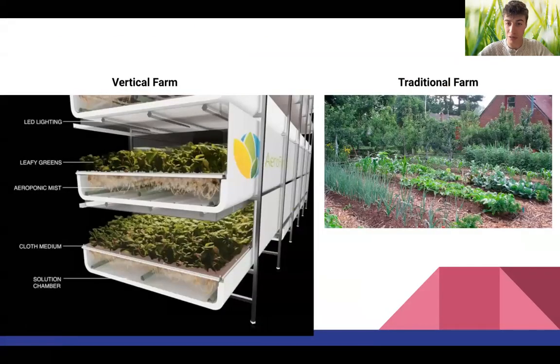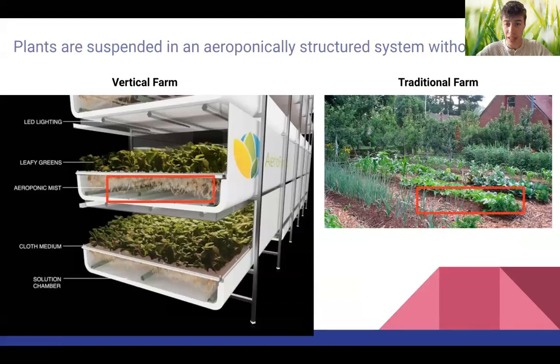The other key characteristic of a vertical farm is there's no soil. You can see that in the image. And the reason for this is that soil is fundamentally used for support, structural support, but also for collecting nutrients. But when you can just spray these on with an aeroponic mist or have them within the solvent in a hydroponic system, which we'll talk about later, it's not necessary. So this is a cost-saving technique, and also you don't get any soil bound diseases.